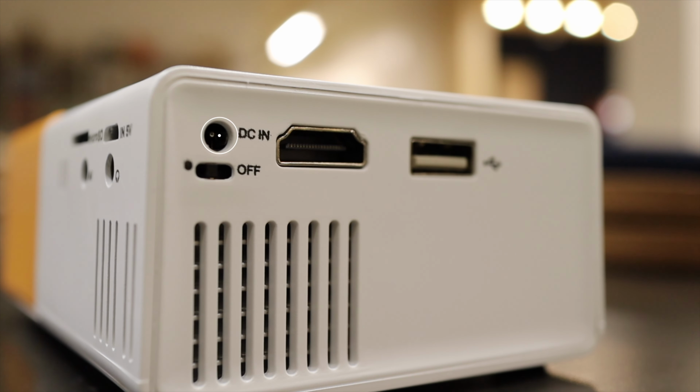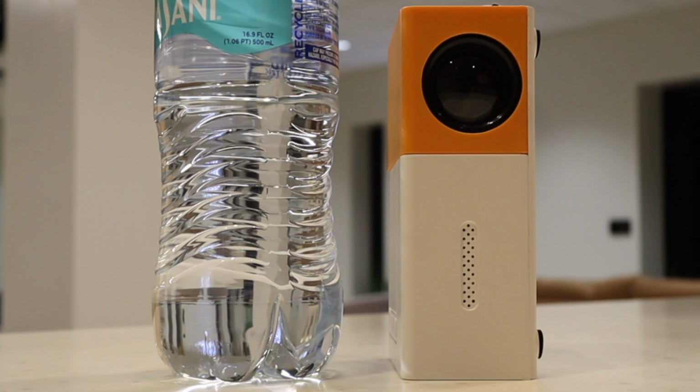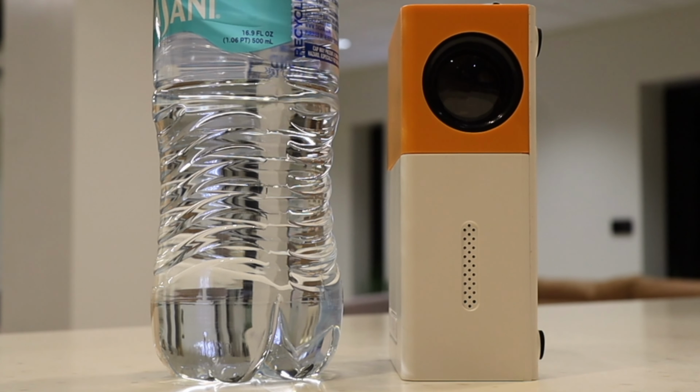You have a DC in port that can be used to power the projector. Next to that is an HDMI port, and then you have a power switch below that. There's also a USB type A port, so you can use a flash drive or anything like that. Overall, it's pretty small and compact, and I really like the fact that you can use a portable power bank.